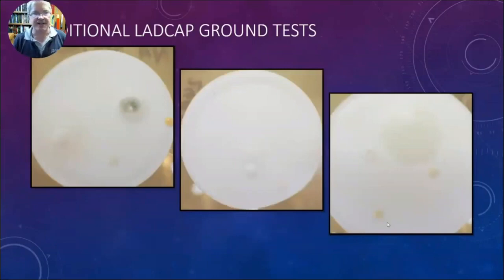And here are a few more of our ground tests. All of these were grown on nutrient agar, just general purpose. And so sometimes you do get fungi. This is a fungal colony here. There's another one here, bacterial. This one is almost all fungus. It's hard to see it against the white, but there's a fungal colony there.